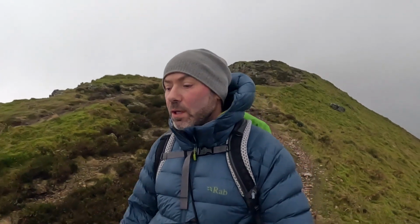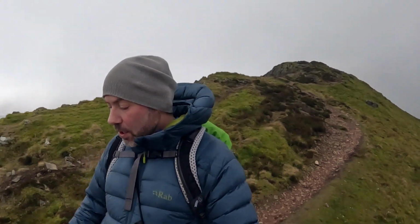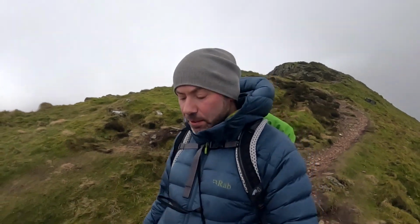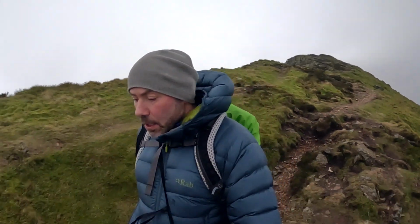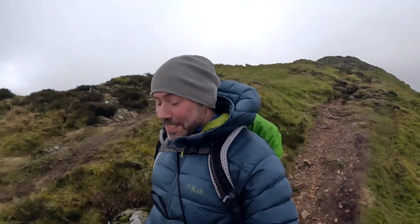I think this whole watershed is about 14 miles. And the ones I've done are probably about 10 miles each. So obviously you've got to come up the middle twice. So you can split it or do it in one go. It's a test either way.